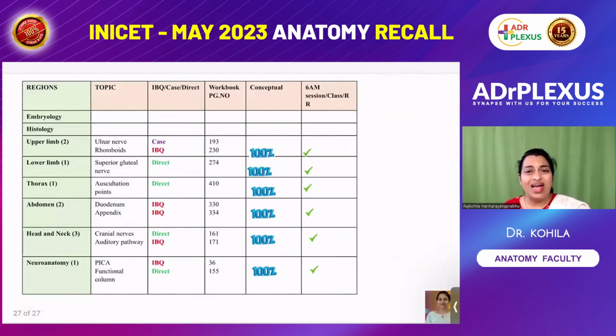Coming to the analysis of the anatomy questions asked in this INICET May 2023, from the students' feedback, I didn't get to hear any questions from histology or embryology. I'm not very sure, they mentioned a picture of development of the eyeball with some canal marked there, but I didn't get to hear anything. In the upper limb, we know nerve injuries are a high yield topic. They keep asking again and again. And an image-based question on the muscles of the back was also asked.